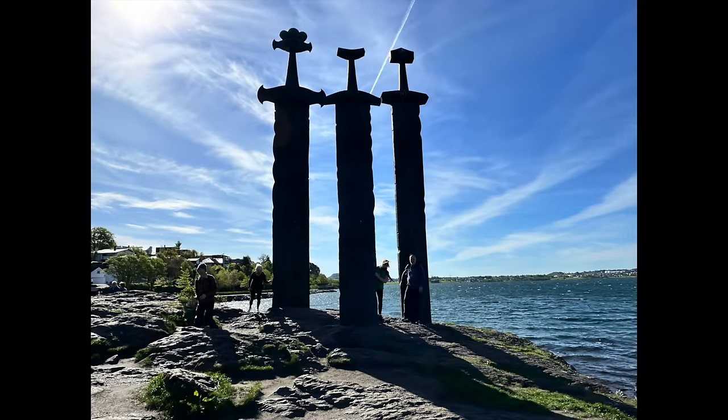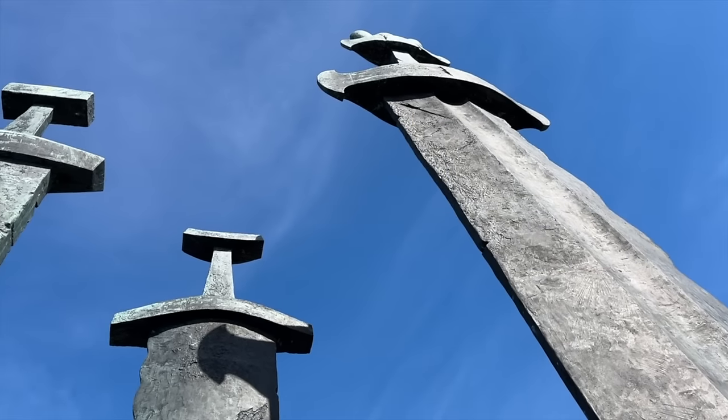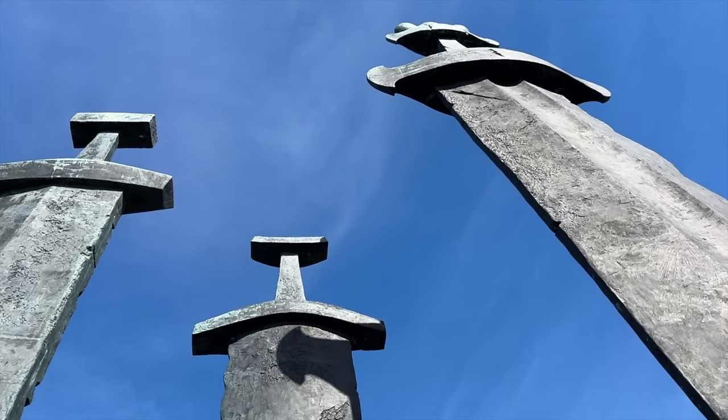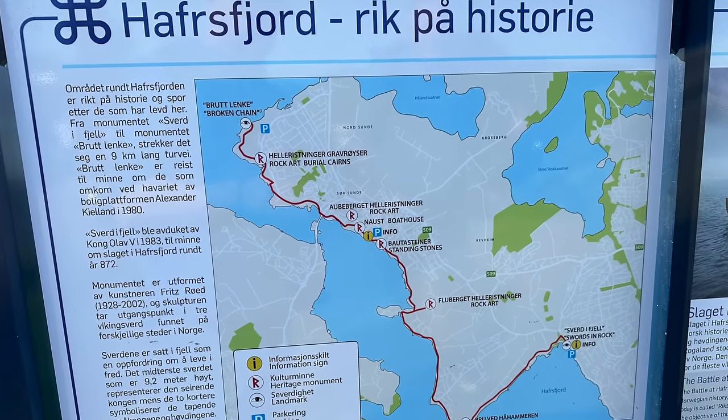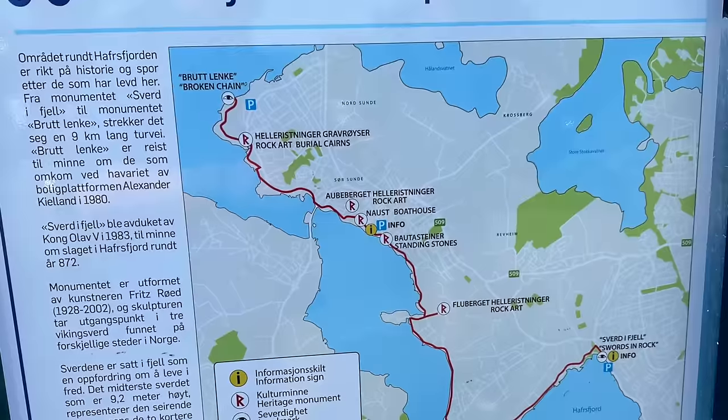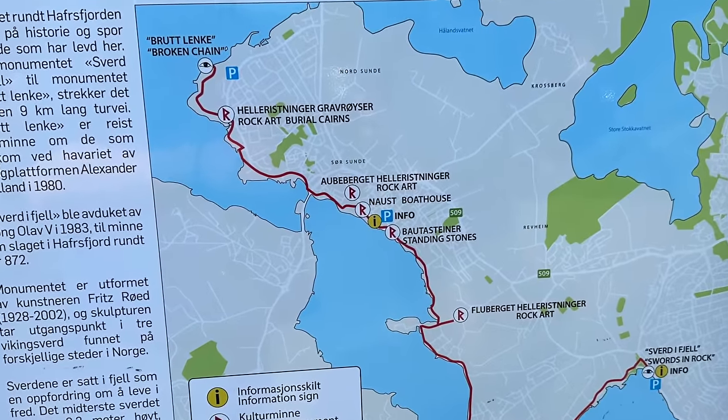This is famous, and this is to mark the site of where King Harald Fairhair had his famous battle where he unified Norway. Seems one sword in the stone was enough for King Arthur, but King Harald needed three. This trip to the monument is really worth making, and there is a coastal path walk also, which if you have the time will lead you to ancient rock art and standing stones.